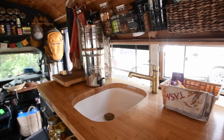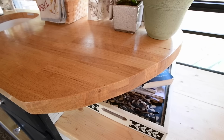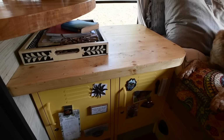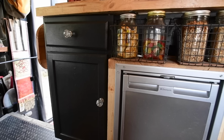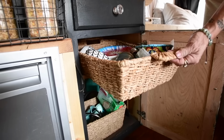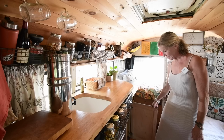My countertop is a rubber wood, and I absolutely had to have this curve right here because I didn't want any points here. And yet this countertop here also has a curve. I didn't want a point there either. I got my cabinets from Lowe's, and they're just the little 18-inch wide cabinets. And inside them is very organized, and I have very few dishes. This is basically my dishes, and works great. I've got a couple pots and pans down there.